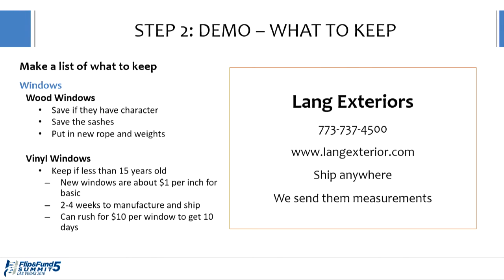Demo, we talked about that. Wood windows, vinyl windows. If they're still in great shape, particularly vinyl, definitely keep them. New windows are $1 an inch, Mark, right? So take your measurement all the way around. Yep. So take your measurement all the way around. That's typically what your basic window is going to cost.